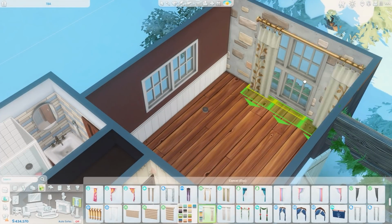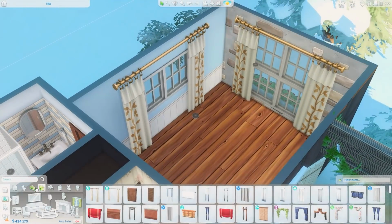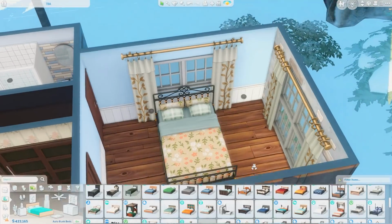But this is the primary bedroom. It ends up being like blue and stones. And I ended up using this bed from Cottage Living as well.